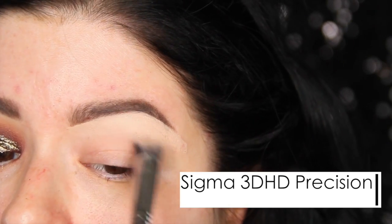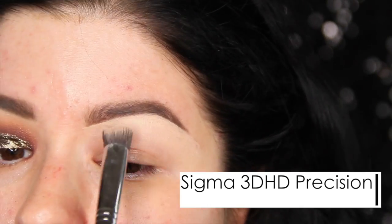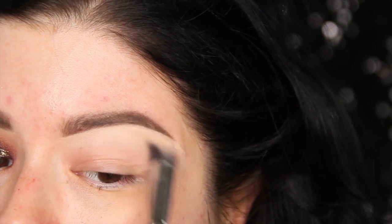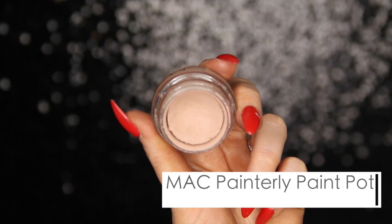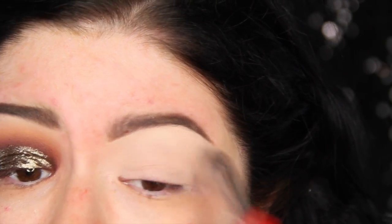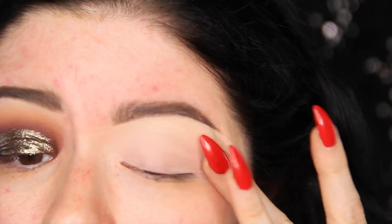And then taking a 3D HD Precision brush from Sigma, I'm just going to soften the edges and blend the rest of that concealer into my skin. Then taking the MAC Painterly Paint Pot or any primer you have, I'm just going to slather that all over my naked little eyelid and then blend it out with my finger.